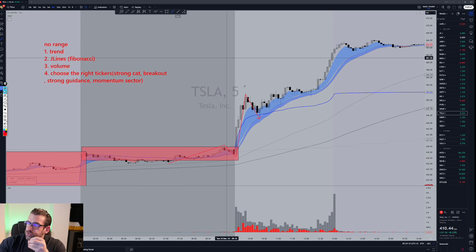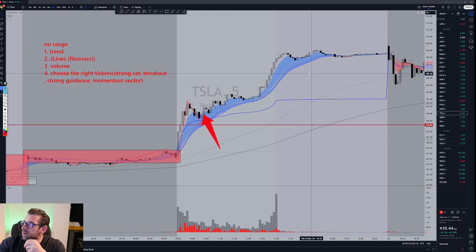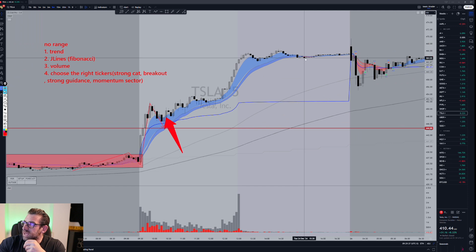So what we want to do is wait for the dip, wait for the bar over here to close strong in the 5 minutes, that's my entry. And then here's my stop, just below the low of the bar, or you can even use the low of the J lines. And then you can simply trail using the J lines. Second bar closing below the J lines is exactly here. So that's my entry on Tesla, 448, and then over here the exit at 464. So that's a pretty good move, right?